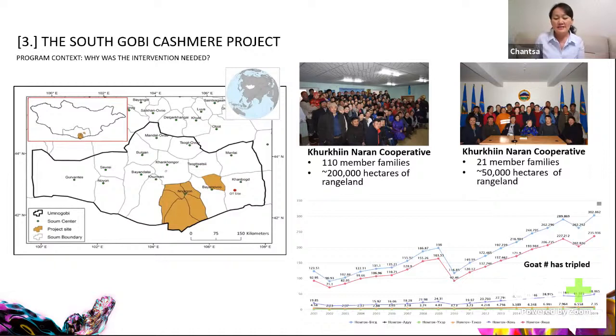And in the past 2 decades, the market demand for cashmere has increased and is focused not on the quality of cashmere, but rather on the quantity of cashmere. In response to that, herders have increased their goats, and the number of goats has tripled over the last 3 decades. This has led to the degradation of rangeland. And at the same time, climate is changing in Mongolia. Soil surface temperature has increased by 2 Celsius, which is greater than the global average, and the precipitation pattern and the amount of precipitation has changed over the last 60 years.